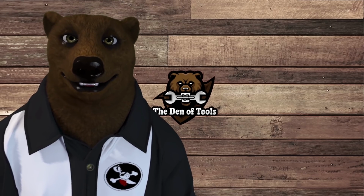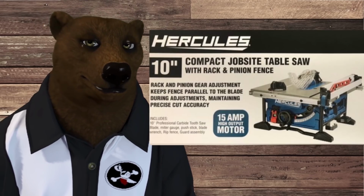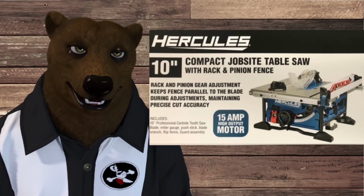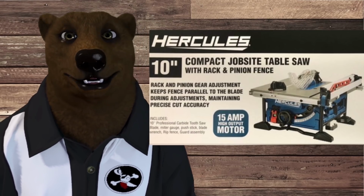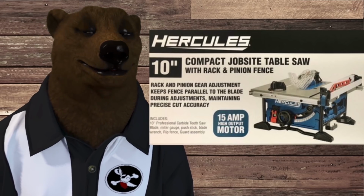And our buddy Deep Freight, man, he is killing it this year. And we got table saw news coming at you from Harbor Freight. I'm not going to tease you anymore on this because this is huge, just huge news, if you will. Anyway, 10-inch, I know you're like, oh, it's a Hercules table saw. We've seen this before. Not this one you haven't.